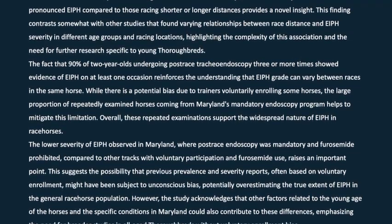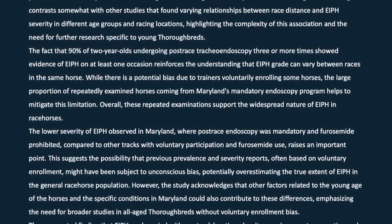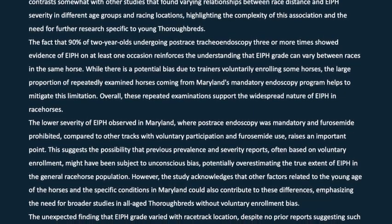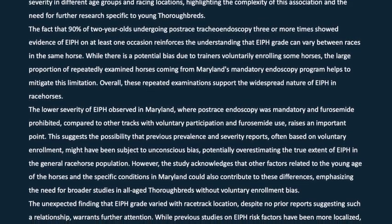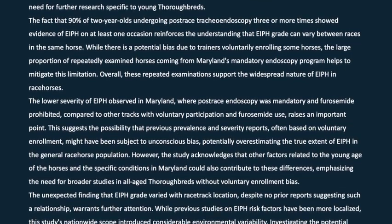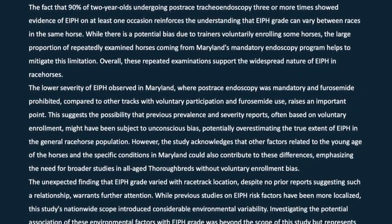The lower severity of EIPH observed in Maryland, where post-race endoscopy was mandatory and furosemide prohibited, compared to other tracks with voluntary participation and furosemide use, raises an important point. This suggests the possibility that previous prevalence and severity reports, often based on voluntary enrollment, might have been subject to unconscious bias, potentially overestimating the true extent of EIPH in the general racehorse population.